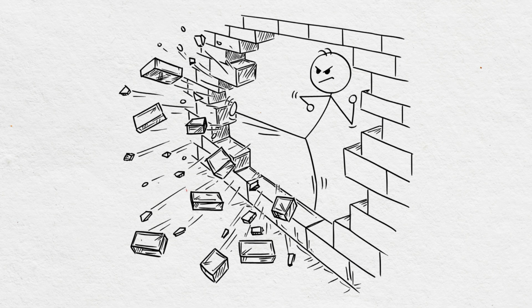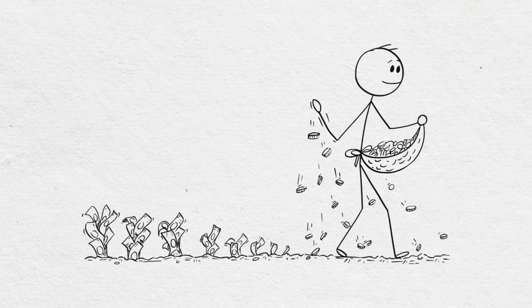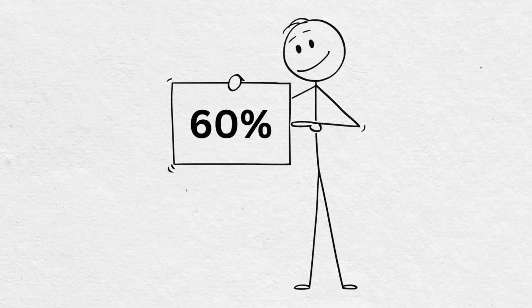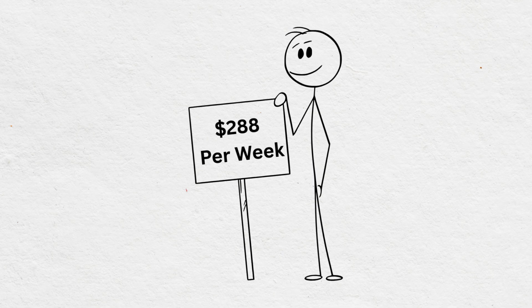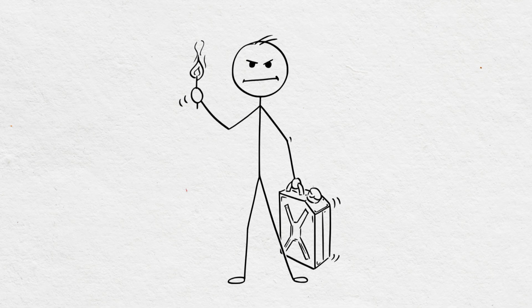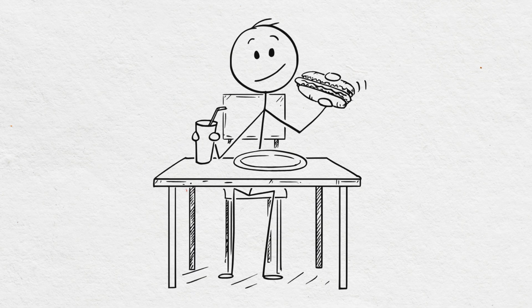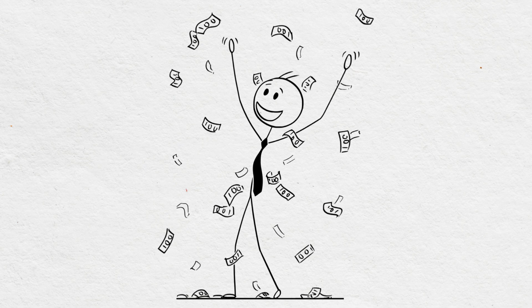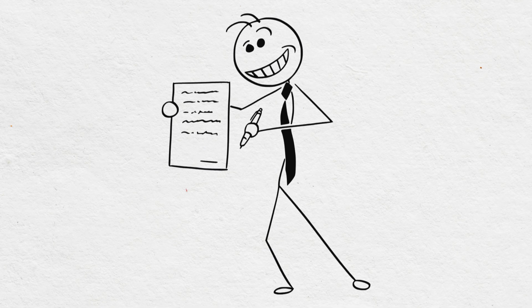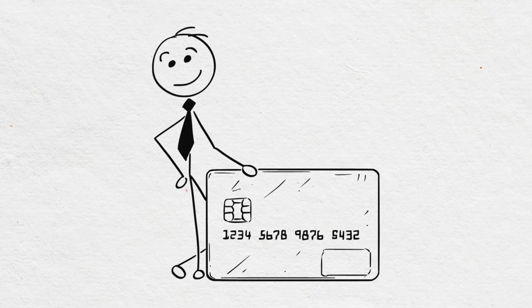Let's break it down with an example. Imagine you're a 30-year-old investor looking to build an income stream. You put $25,000 into ULTY. With a 60% annualized yield, you'd be making roughly $15,000 per year in distributions, or $288 per week. That's enough to cover your groceries, your gas, and still leave you some cash for a night out. And the best part? It's passive. You don't need to trade options. You don't need to track earnings. You just hold the ETF, and the yield shows up in your account.